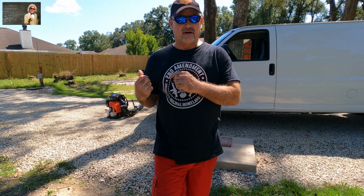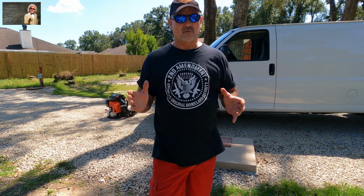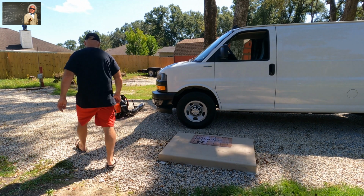All right, here's how it's gonna go. I'm going to go fire up the backpack blower. I'm going to stand back as far as I can and still be in frame. I'm going to slowly walk up towards the bumper, blowing on the bumper, and see if we can get that van to move.